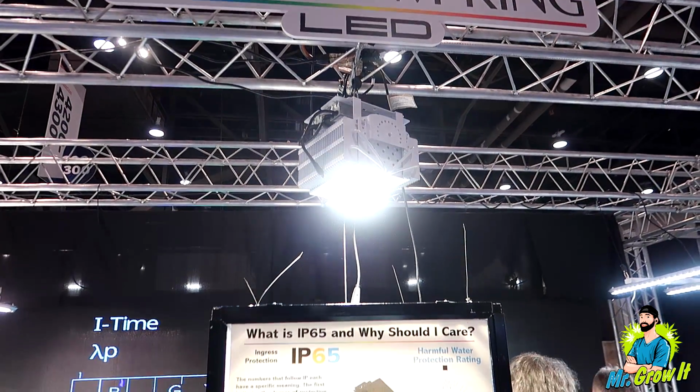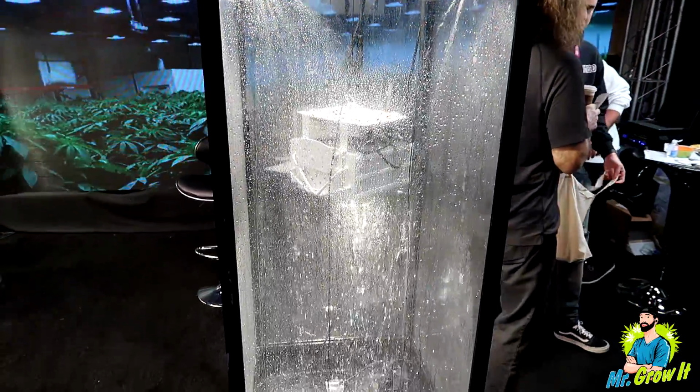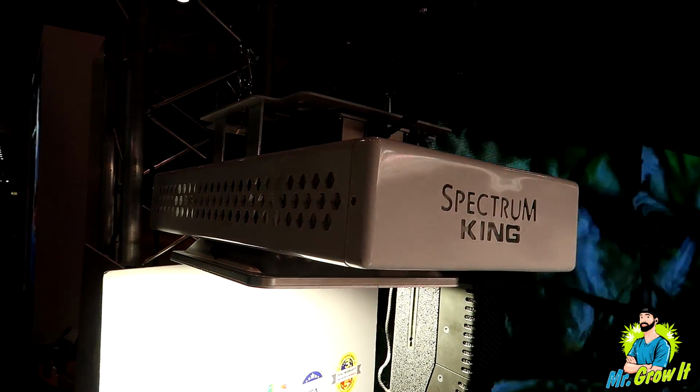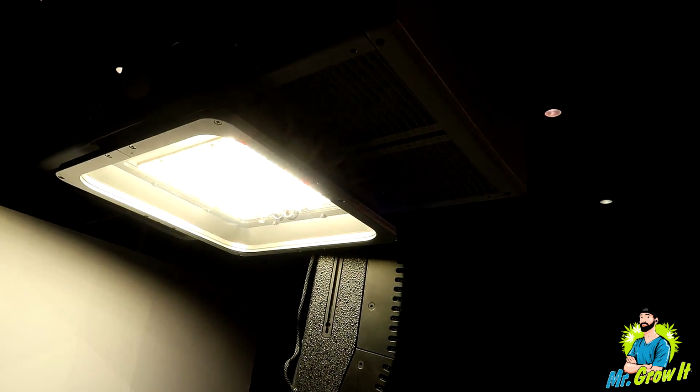He also mentioned that there will be a 403, which will replace the 402. This is the 402 on the screen right now, and a 603, which will replace the 602. This here is the 602. Both of the new grow lights are being worked on and are scheduled to release sometime in Q2 next year.